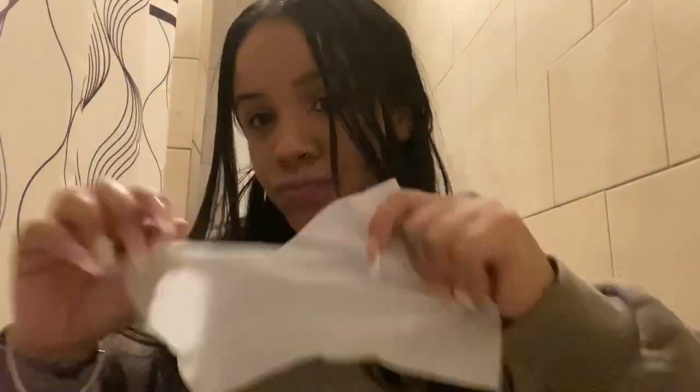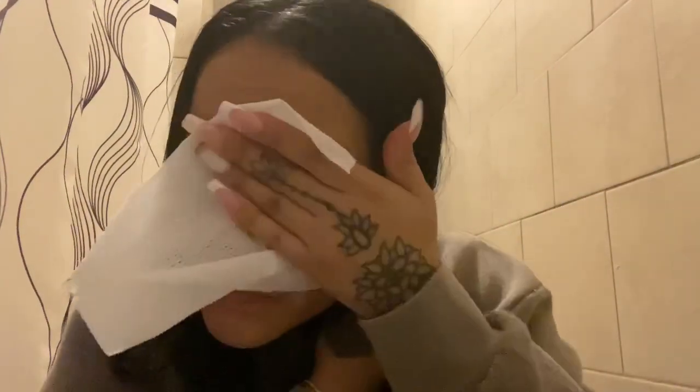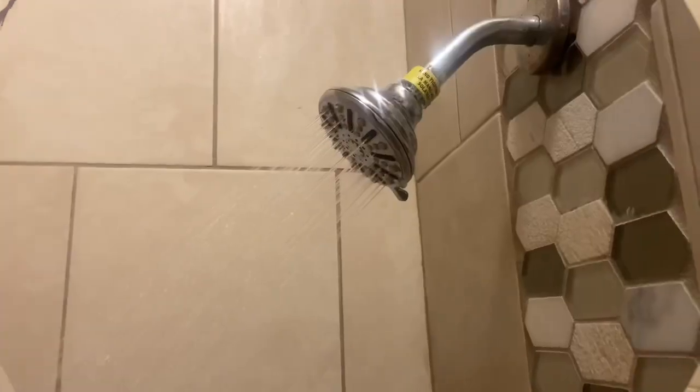So I go ahead and grab another towel and I just wipe the other side of my face. I don't like going through my whole face with the same towel. I feel like I'm just rubbing more and more products all over and not really cleaning my skin thoroughly. So this is why I use multiple wipes. And look at that, that's me without makeup.